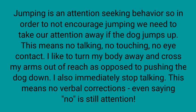Jumping is an attention-seeking behavior, so in order to not encourage jumping, we need to take our attention away if the dog jumps up. This means no talking, no touching, no eye contact. I like to turn my body away and cross my arms out of reach as opposed to pushing the dog down. I also immediately stop talking. This means no verbal corrections. Even saying no is still attention.